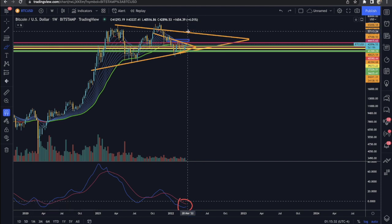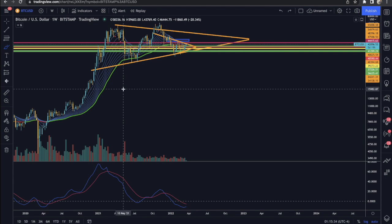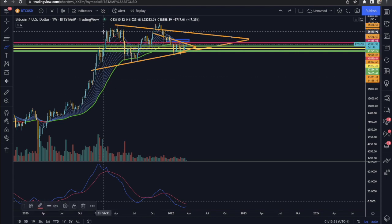Now, what would scare me here on the macro time frame is a potential head and shoulders pattern forming. That would be the left shoulder. This would be the head, and then the right shoulder will probably come in, right in here.